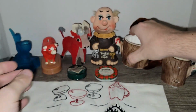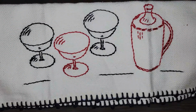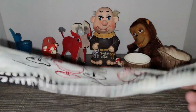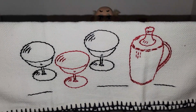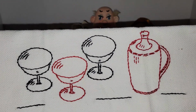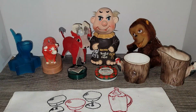All right, this is probably my favorite piece that I found. Look at this cocktail napkin, you guys. With the martini glasses and then the bottle. How cool is that? And I think this was $3. Could not leave that. I absolutely love that. Now there is one more piece that I would like to share with you all, and then that will be the end of this video.